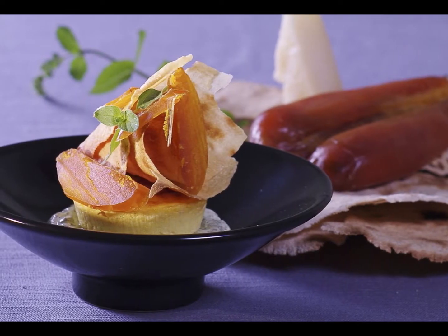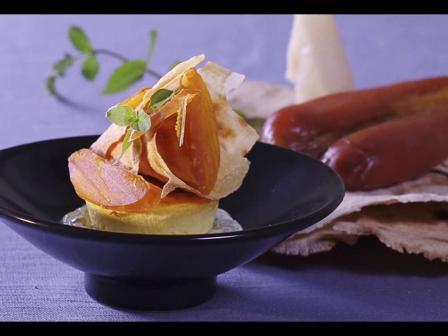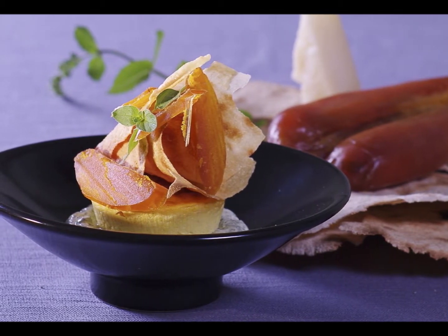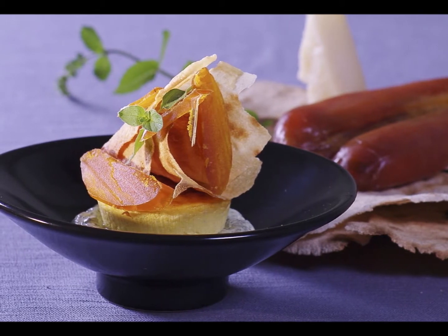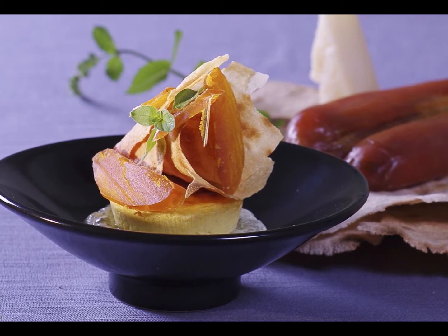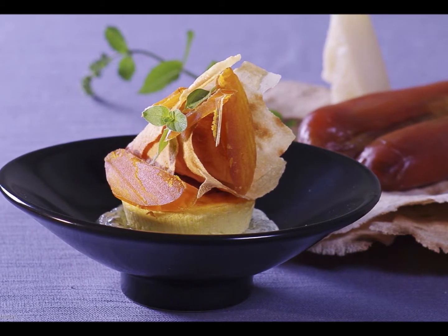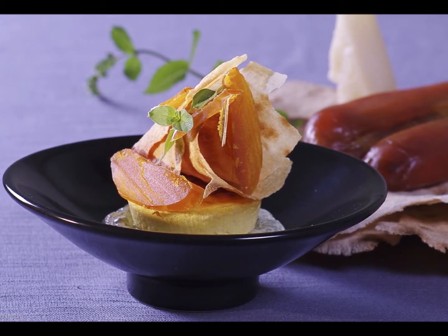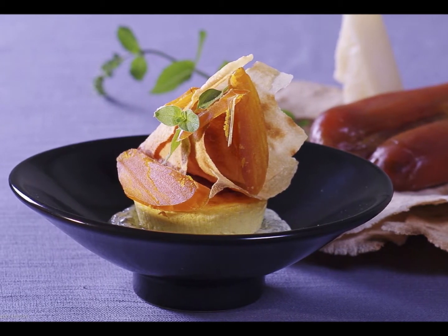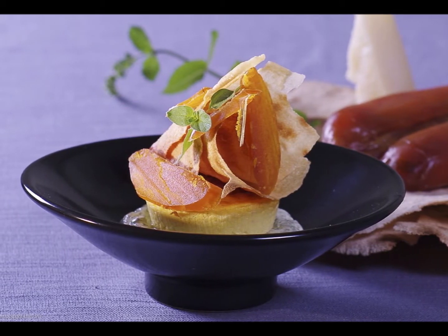Bottarga. This salted and cured fish roe is not for the faint of heart. Commonly made from tuna, grey mullet and sometimes swordfish, it is thinly sliced over a dish much the same as truffles are grated as a condiment. It's most often found in Sardinia and Sicily, but has made its way into southern Italian cuisine along with parts of Tuscany. It has an intense flavor, especially the tuna version, and some say a slight bitter aftertaste.